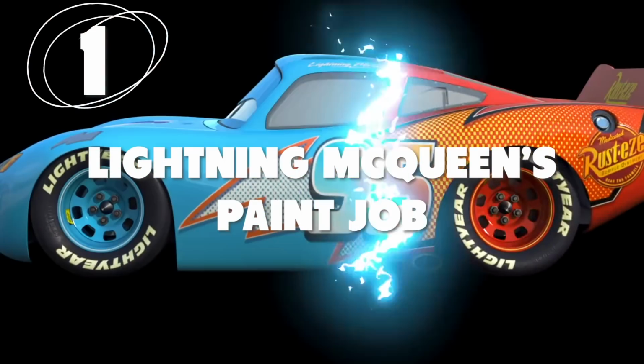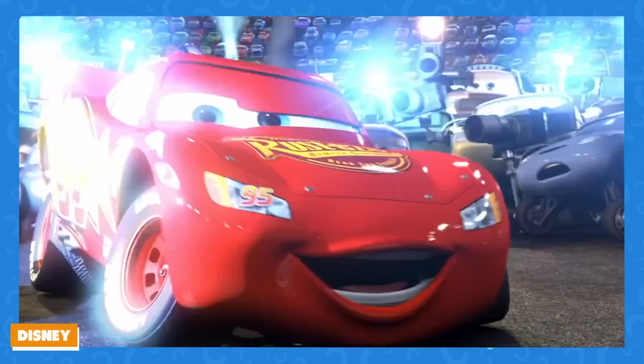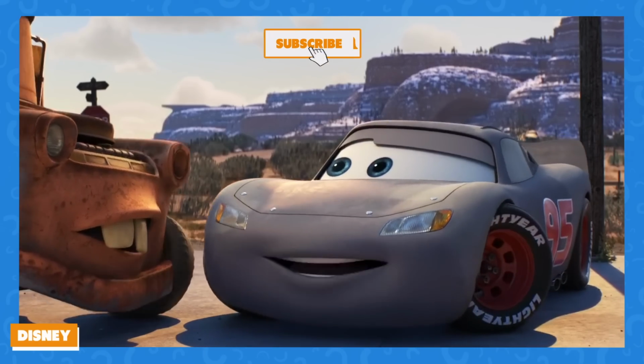Number 1. McQueen had a wardrobe change. There's one thing that makes Lightning McQueen recognizable to everyone, but while his fire engine red is prominent in every film we've seen him in, sometimes there are subtle design changes.